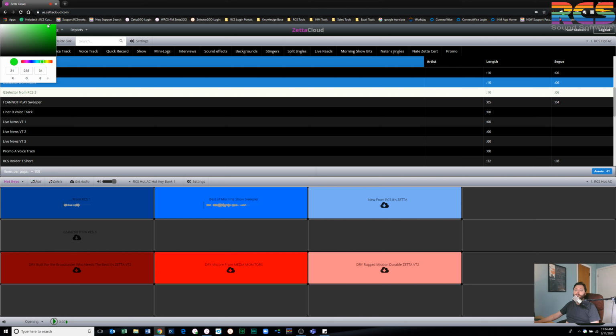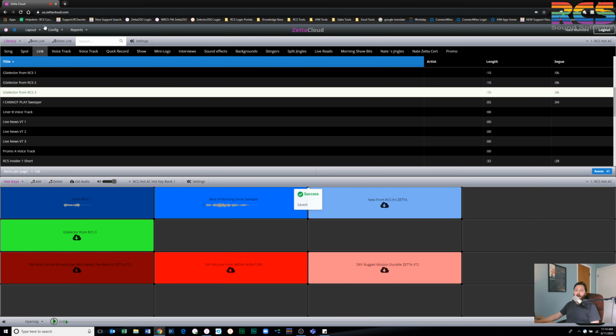So I'll just put, I don't know, what do you feel like? Bright green? Works for you? I'm going to hit enter on that, and there is my hotkey, G selector from RCS3 with bright green.